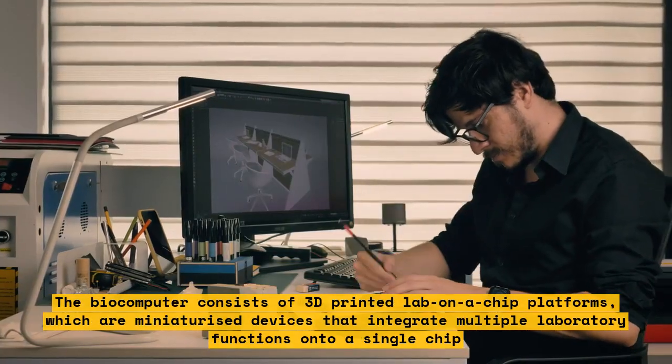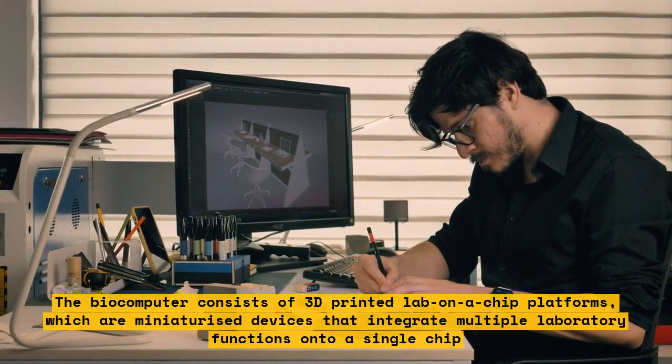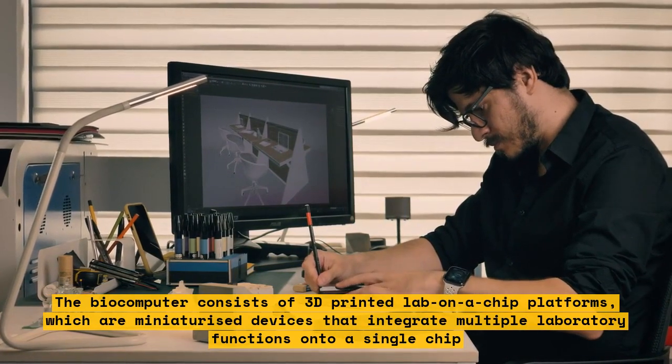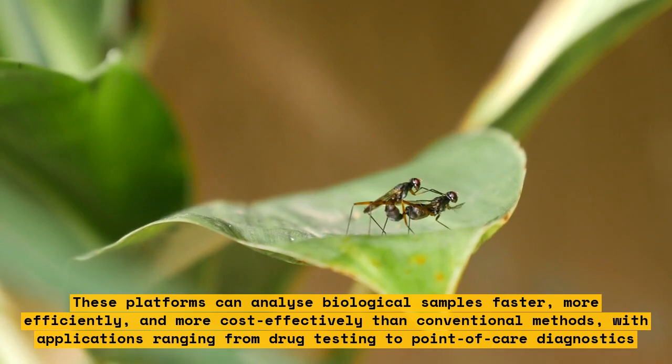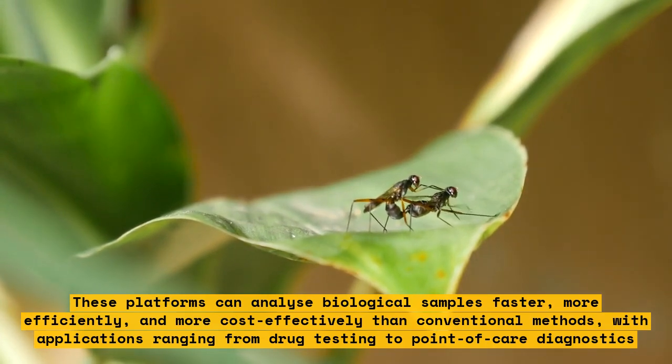The biocomputer consists of 3D printed lab-on-a-chip platforms, which are miniaturized devices that integrate multiple laboratory functions onto a single chip. These platforms can analyze biological samples faster, more efficiently, and more cost-effectively than conventional methods, with applications ranging from drug testing to point-of-care diagnostics.